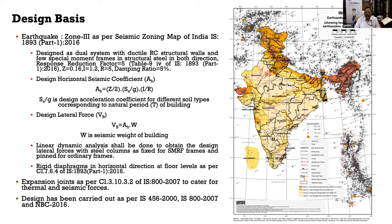Another important thing is earthquake load. Lucknow falls in seismic zone 3. Indian standard IS 1893 part 1 2016 talks about how to calculate the design seismic coefficient, the horizontal seismic coefficient, and then the lateral force to which the building will be subjected during an earthquake. For that lateral load, you need to design your building. On the right-hand side, you see the earthquake hazard map of India, divided into four zones, from zone 2 to zone 5, and Lucknow falls in zone 3. This map is again taken from the Vulnerability Atlas of India of BMTPC, and the same map appears in the National Building Code of 2016.